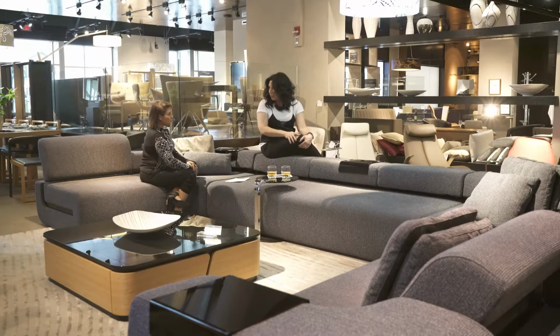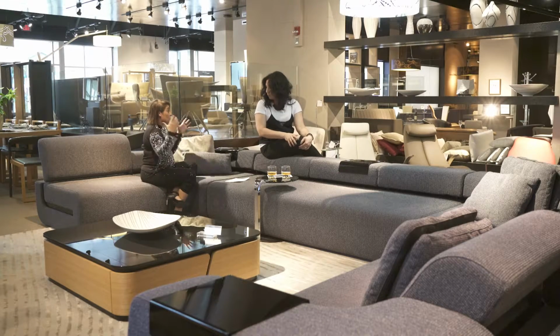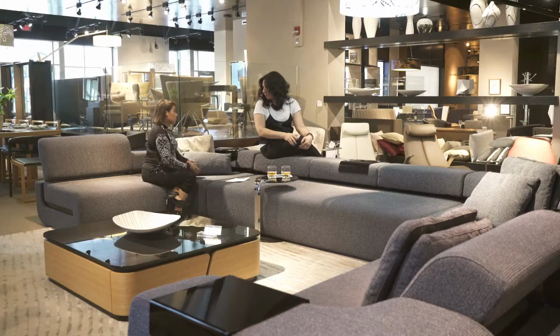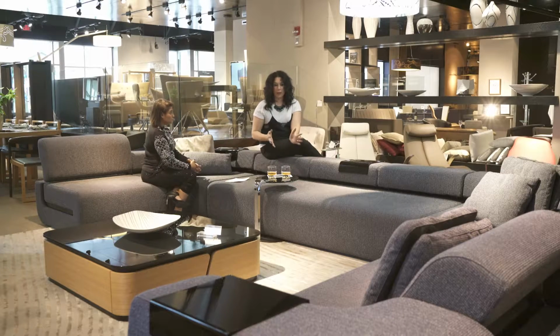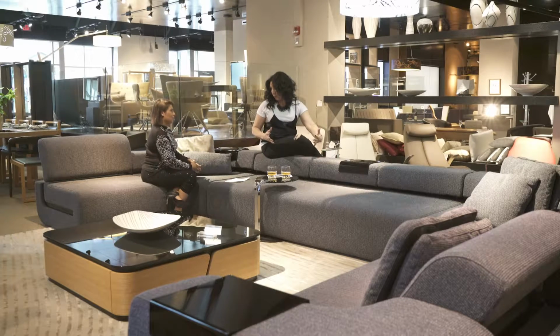Kind of set up, and everyone's got their own space. Exactly. Even if you wanted to have a movie night or something like that, you can divide these pieces up, have different layers to your furniture. So I'm guessing a sofa like this in a room is going to be, as you said, the social hub, the focus of the room.